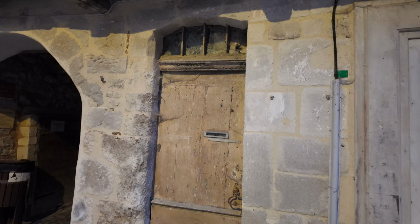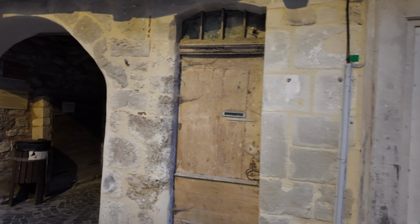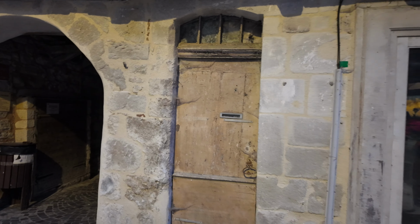Well, look at these doors. Look how old that is. I mean, it's just falling apart, really.